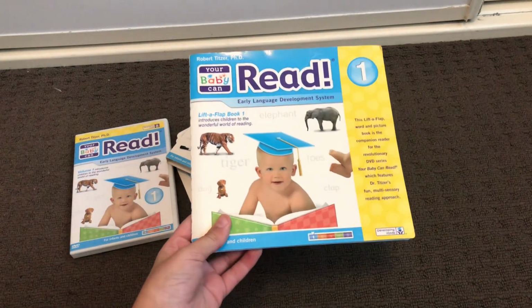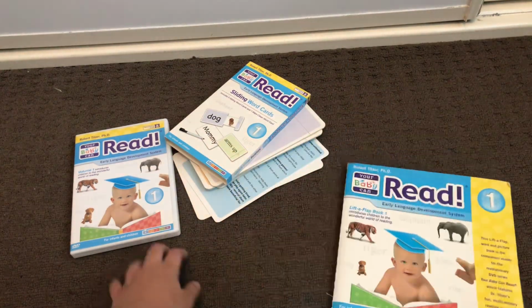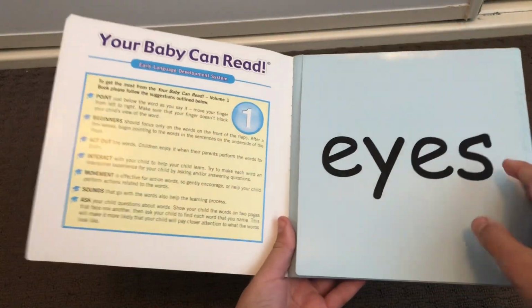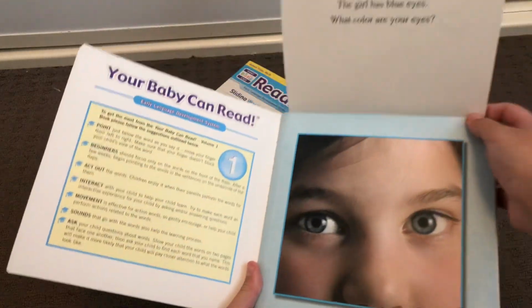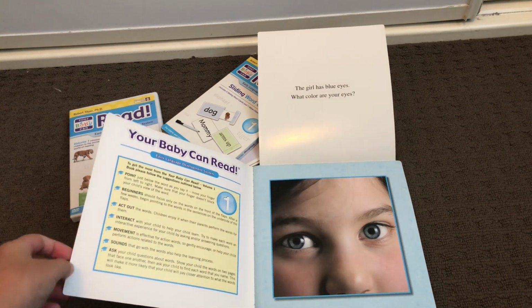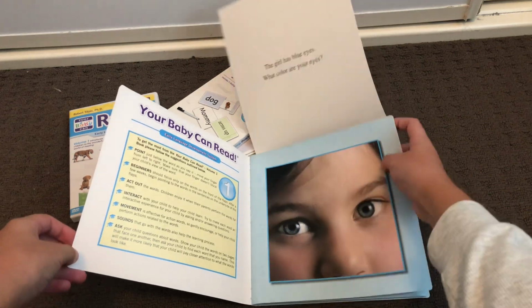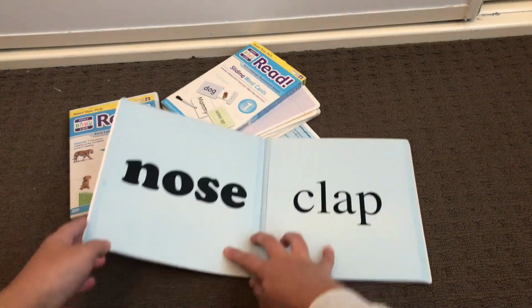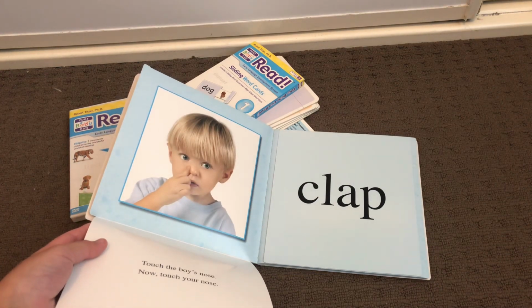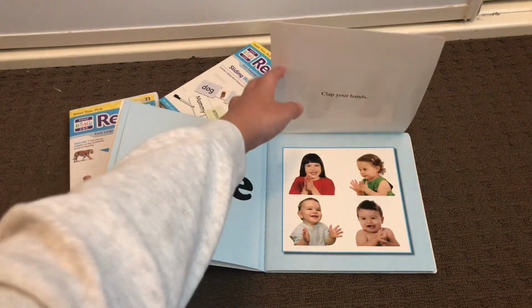Book. Volume 1, 2009 book. Here's the front and the back. Eyes. The girl has blue eyes. What color are your eyes? Nose. Touch the boy's nose. Now touch your nose. Clap. Clap your hands.